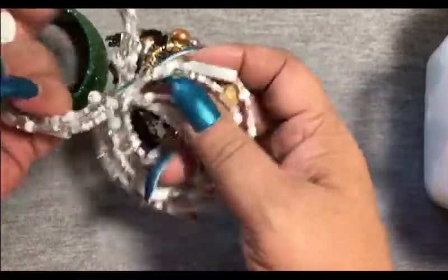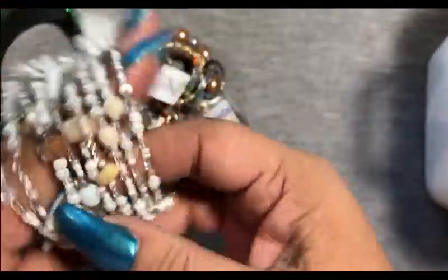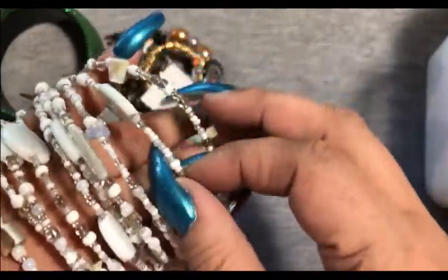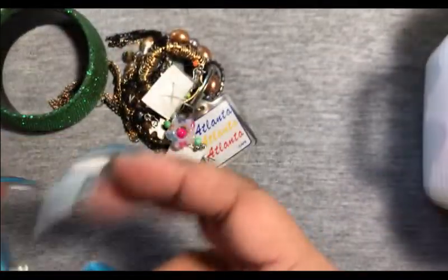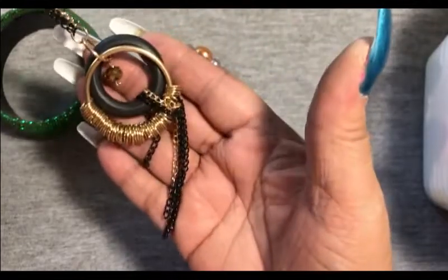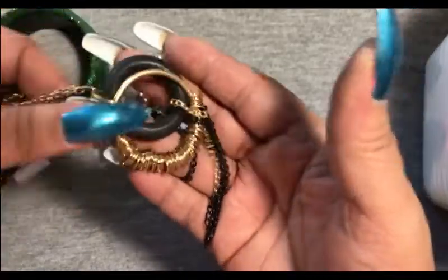And I actually like these type of bracelets as well. They just are, oh, what is that? That doesn't belong in there. They are, to me, they're beautiful. The seed beads, the handmade look. I love it. And it's like a cuff. Very pretty. And let's see. Oh, this is a necklace. See? There's another pretty necklace. I love it. It's got black and gold chain with this beautiful charm.